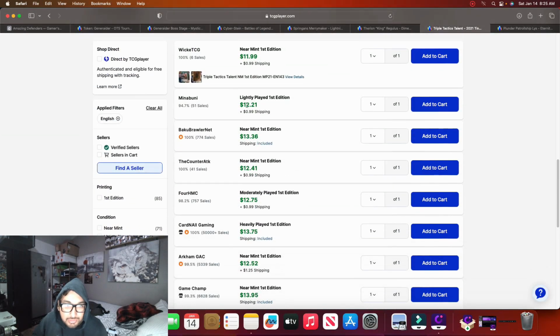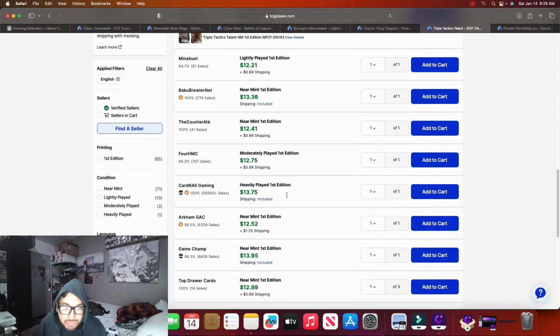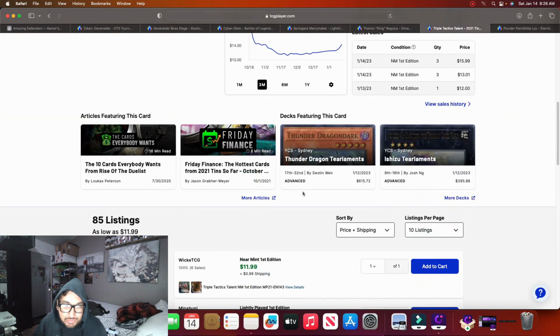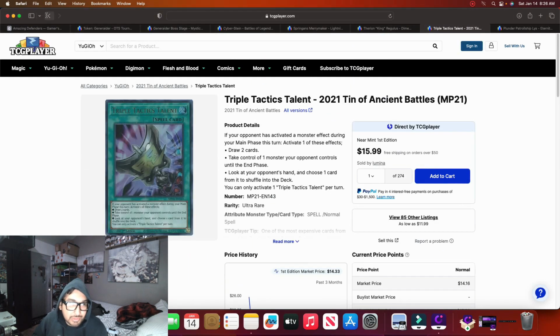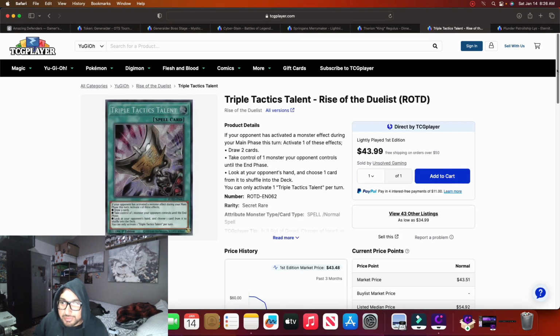So that's 13.21, 13.36. So basically almost reaching $14, 13.75. Yeah, these are reaching $14. And like I said, these were sitting around like $12 last week, so they've been consistently going up. It does have a secret rare, which is basically the original printing.